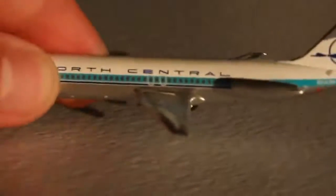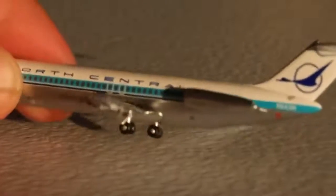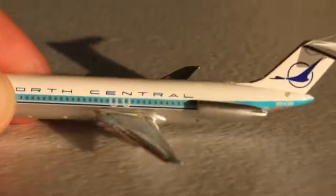There's the main landing gear as well, and taking a look at the back here, you can see the flaps and speed brake detail, which is solid for Aero Classics, so we love to see that. Main landing gear also look quite nice, so that's awesome to see. They did a really good job on those.